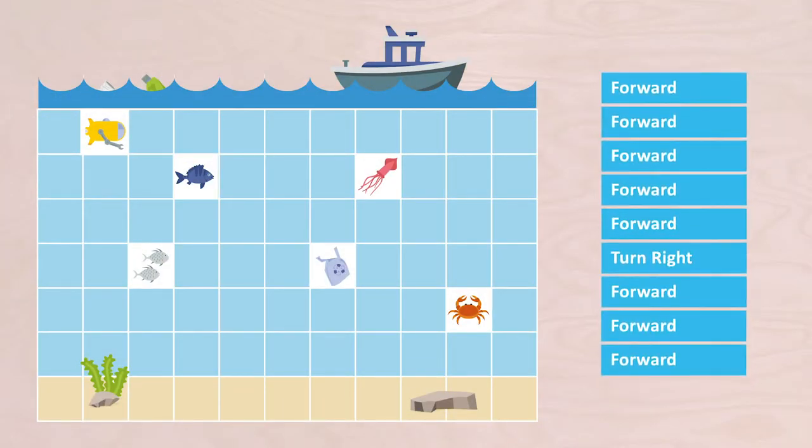Shall we look at it together? Forward, forward, forward, forward, forward. Turn right, forward, forward, forward. That wasn't so hard now, was it? Maybe you have done something else, like maybe turning first. That's just fine. When you program, there is usually more than one correct solution.